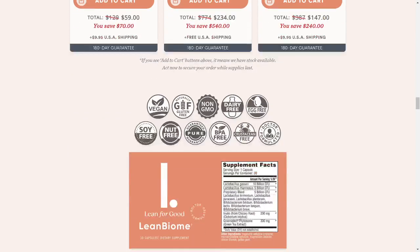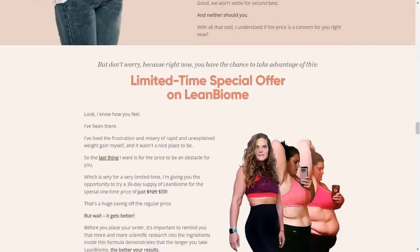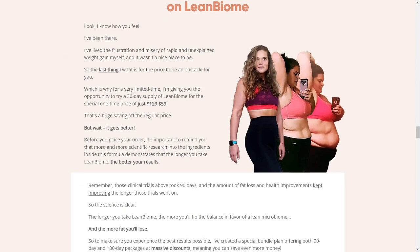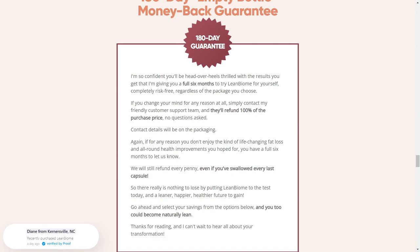There are many people having great results with LeanBiome, and you can have results as well. However, you need to keep in mind that each body will react in a unique way. That's a little bit obvious, but I'm telling you this so that you are realistic about your treatment and expectations.